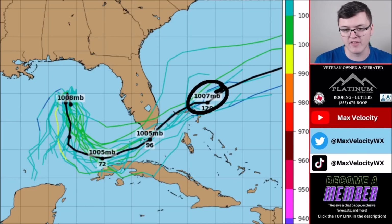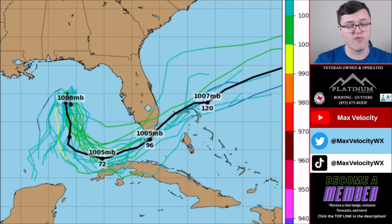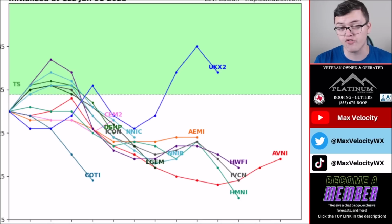This is day 5 and this is day 4 and day 3. So you'll notice again, by day 3 this will be down near Cuba. Day 4 it's probably gonna be somewhere in South Florida, and then day 5 it'll be back out into the Atlantic Ocean. And this very well could become our first tropical storm of hurricane season. Again, hurricane season just began today.